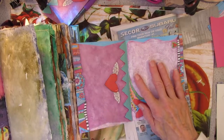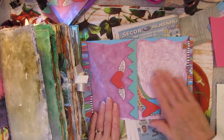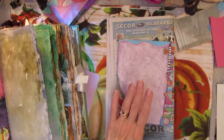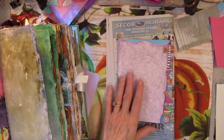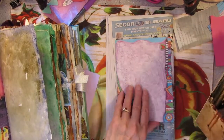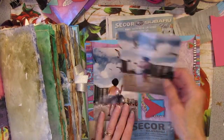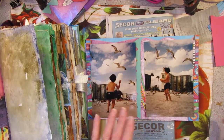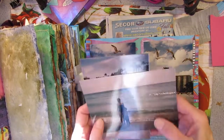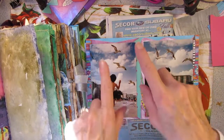Okay, so now this is my little booklet. And I am going to put these two on the inside. And I'm going to put this one on the outside and this one on the back. And I'll be right back.